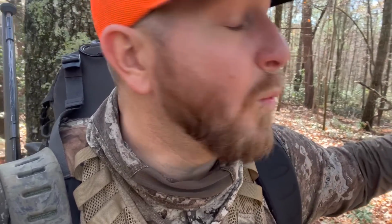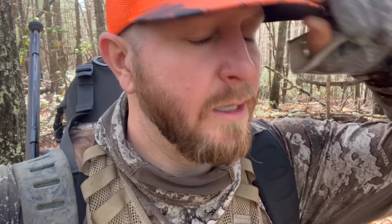Alright, give y'all an update. Found a ladder stand, and we also found a hunter way back in there. Kudos to him, because he come in from the road. He didn't come in by boat, and he had a ladder stand with him, or not a ladder, a climbing stand. So if he shoots something off down in there, he deserves it, because that was a trek for me coming in by boat.